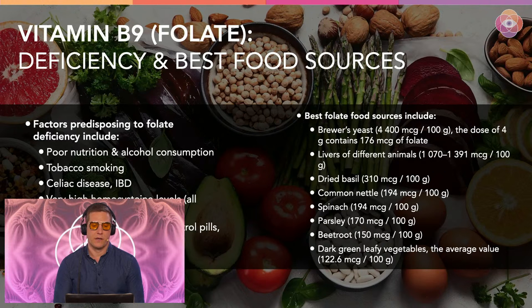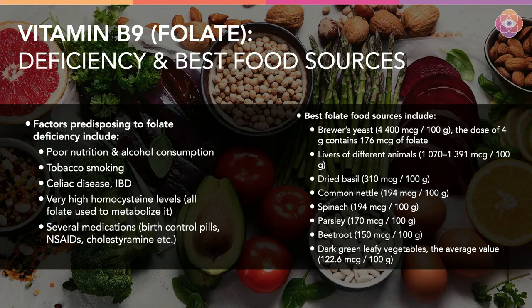And if you're not getting enough folate, there might be some reasons. It might not be absorbed, or your need for folate is increased. If you're using a lot of alcohol, smoking tobacco, cigarettes, if you have celiac disease, IBD, or if you have high homocysteine levels, since folate is used to metabolize that. So the body is really wise. It uses the things it has available, but if it doesn't have them available, then that's a problem.